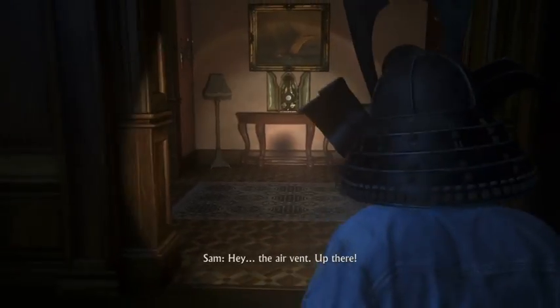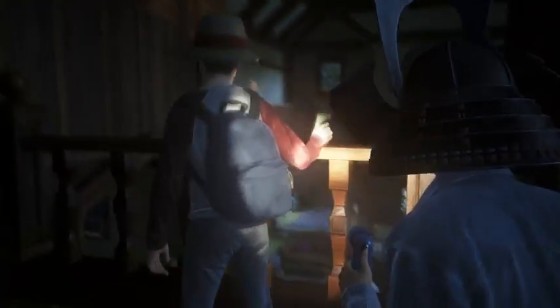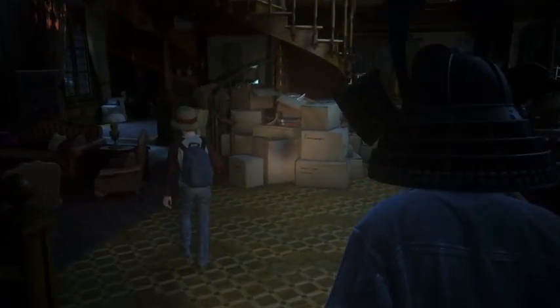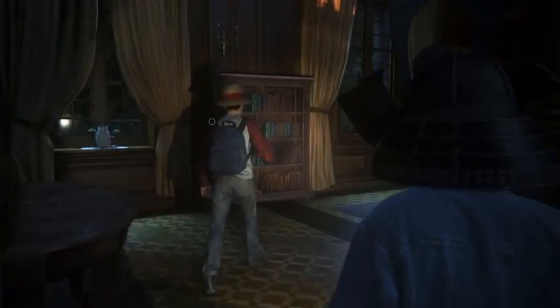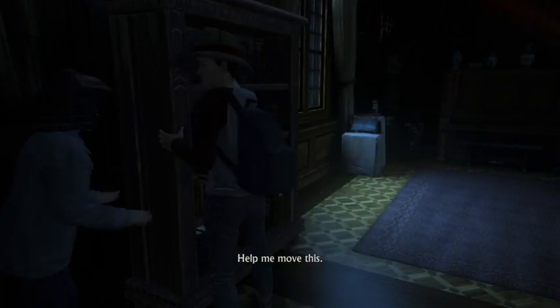Hey, the air vent. Up there. Yeah, check this out. I think I found a way up. Come here. Help me move this. All right, you ready?